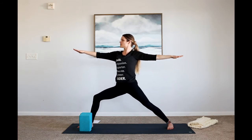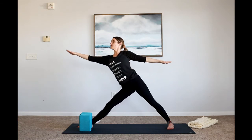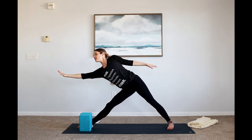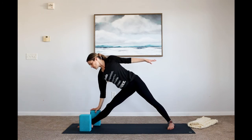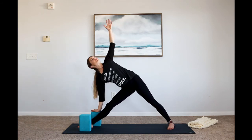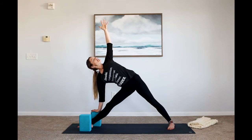And as you inhale, slowly straighten through your right leg. Shifting your hips back, reach for the front of your mat until you can't reach any further. And take that right hand down to your shin or to a block placed on the outside of your foot. And as you press your right hand into that block, pivot your chest around to face the side wall, extending up and open through your top arm, Utthita Trikonasana, extended triangle pose.